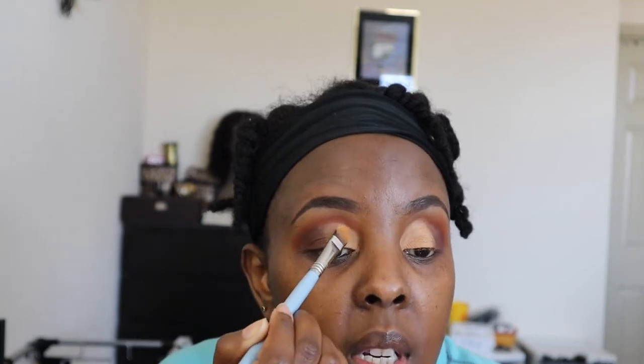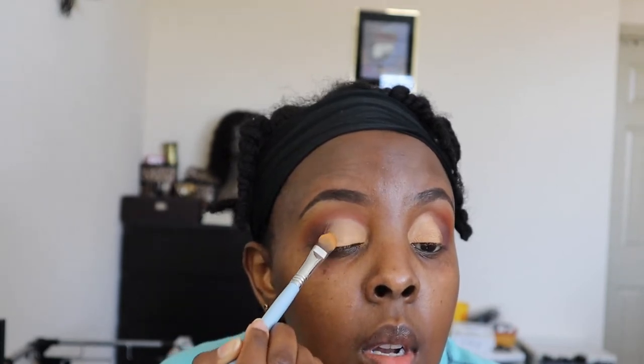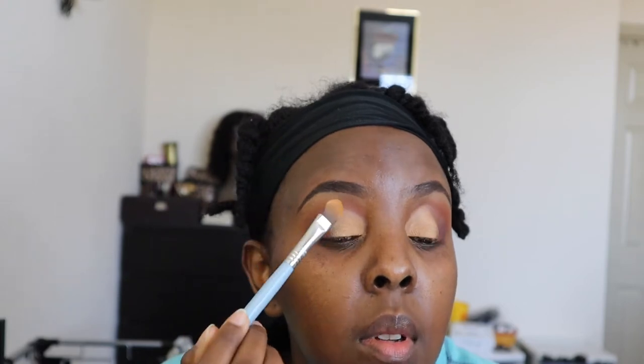And I switched brushes for this one. I went with a bigger flat brush, and the brush I'm using right now is from Sigma Beauty. This is the large shader E60 brush. All right, I think I like that better. With makeup, keep improving as you go, and if you see something on this eye that you like, just go ahead and stick it on the other eye. All right, I'll go back with my tapered brush.